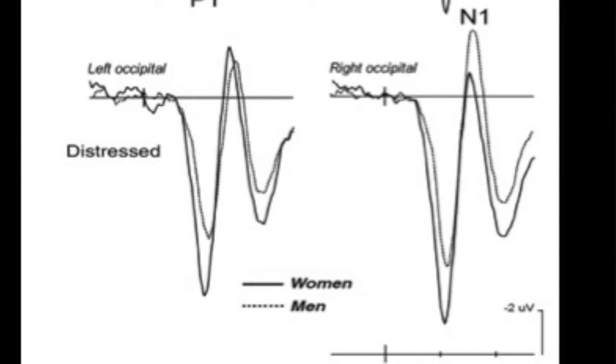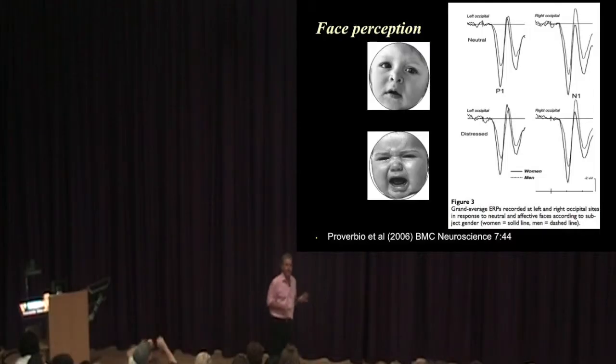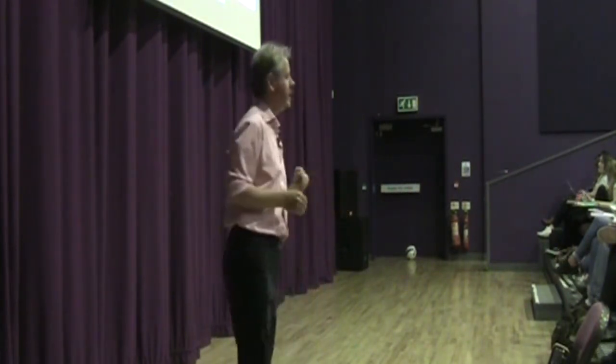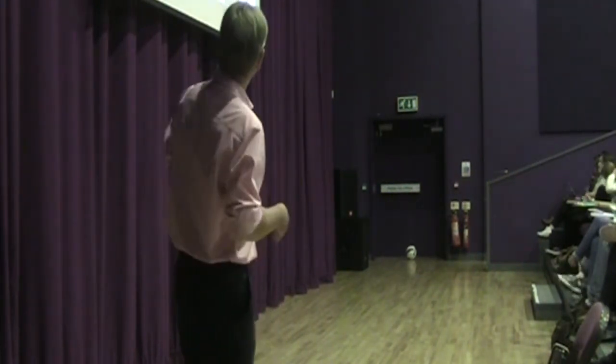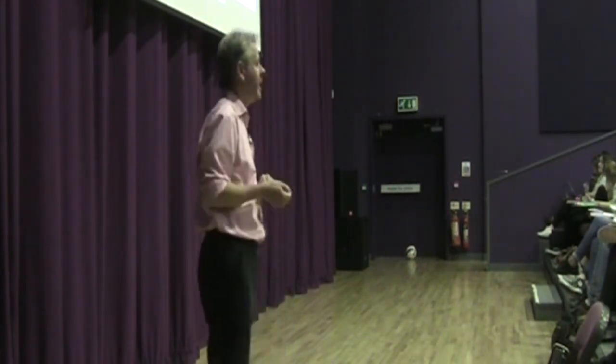And on the left is what happens in the left hemisphere, and on the right is what happens in the right hemisphere. And there's two lines in each of those four graphs. The bolder line, which in all cases is actually showing the bigger response on these brain waves, is that for women. And the fainter dotted line, which in all cases is showing a weaker response, weaker and slightly slower, is that for men. So women are showing stronger brain responses here, both to neutral and emotional baby faces in both the left and the right hemispheres.